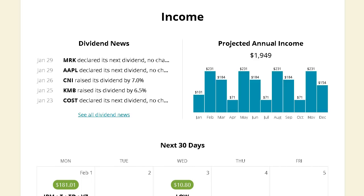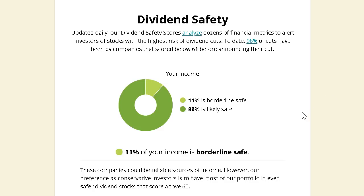And the next thing that I want to share about my portfolio is the dividend safety. So of course, just by listening, you can understand that I'm slightly more of a conservative investor. And I like owning companies where their dividend payment is considered safe and likely to continue to be paid out for many years in the future.